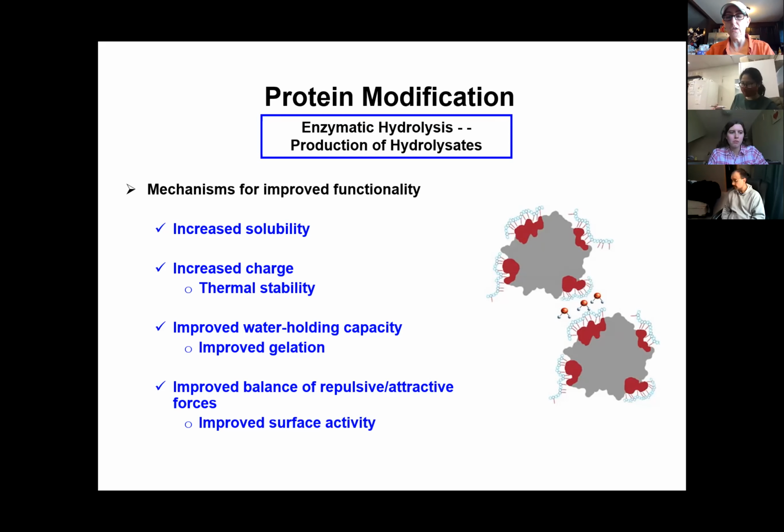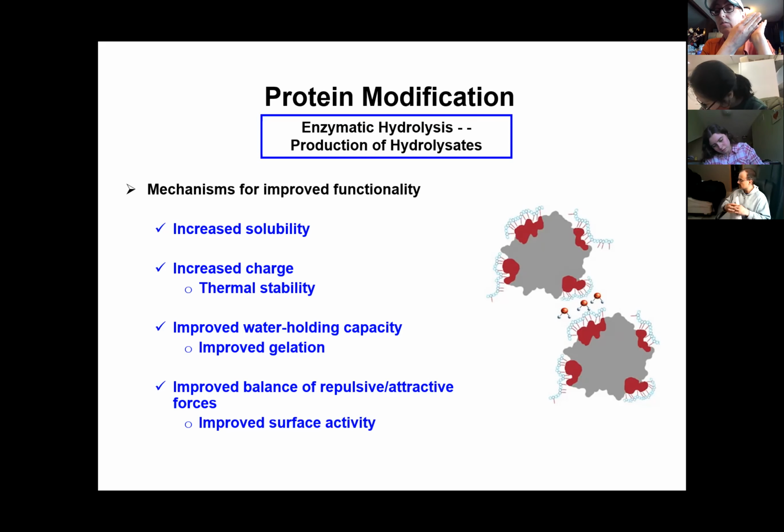So enzyme modification, if it's controlled, can cause targeted enhancement in functionality. Theoretically, when a protein is hydrolyzed and peptides are released, you get more ionizable groups released, so you have more free carboxyl and free amine groups. You have more charged groups that will interact with the water. It's not just ionizable groups, but also shorter peptides tend to interact more with water than larger polymers. So theoretically, you have enhanced solubility.